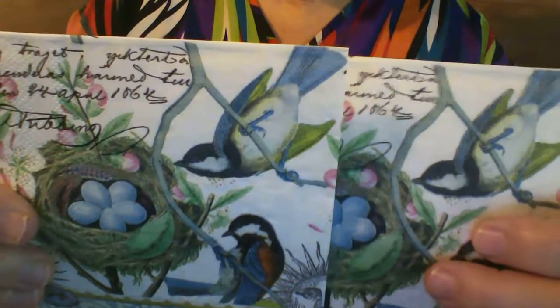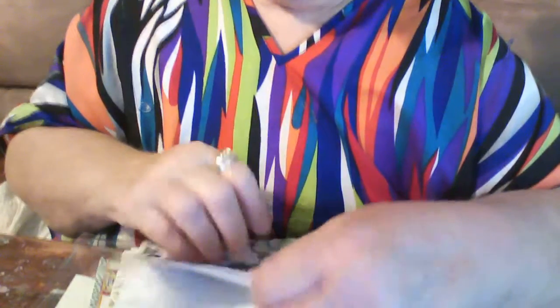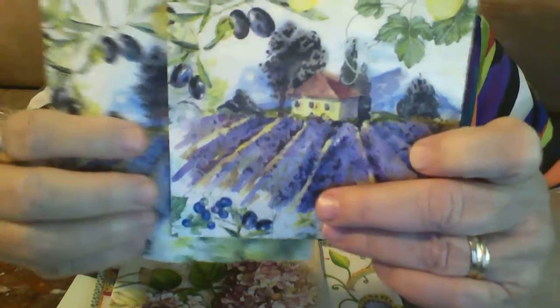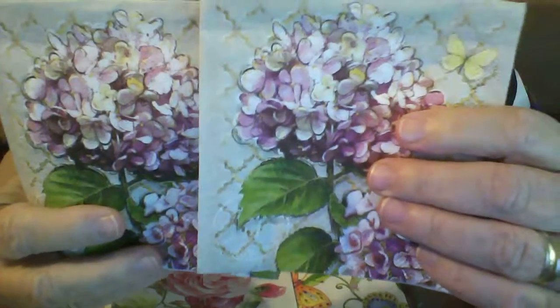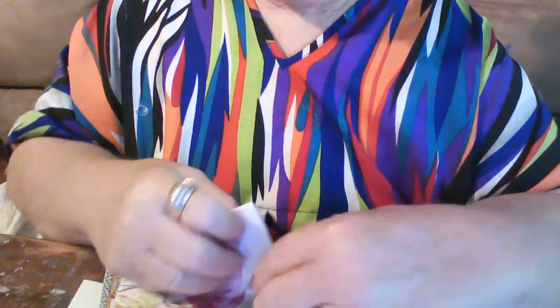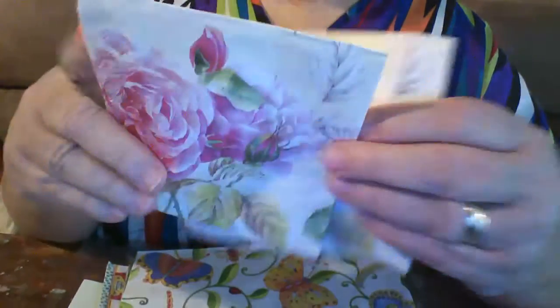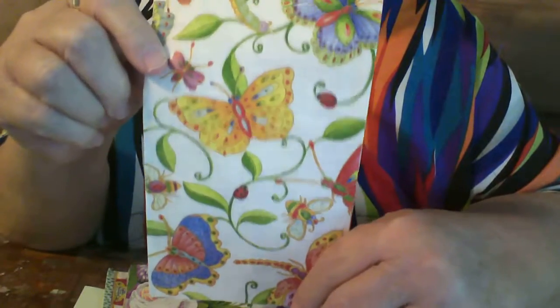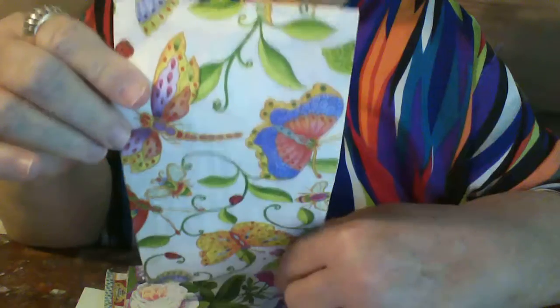I got two of these bluebirds. Okay. I got two of these lilac fields. I got two of these pink hydrangeas, and almost purple. Got two of these pink roses. We got one of these beautiful colored butterflies. Isn't that pretty?